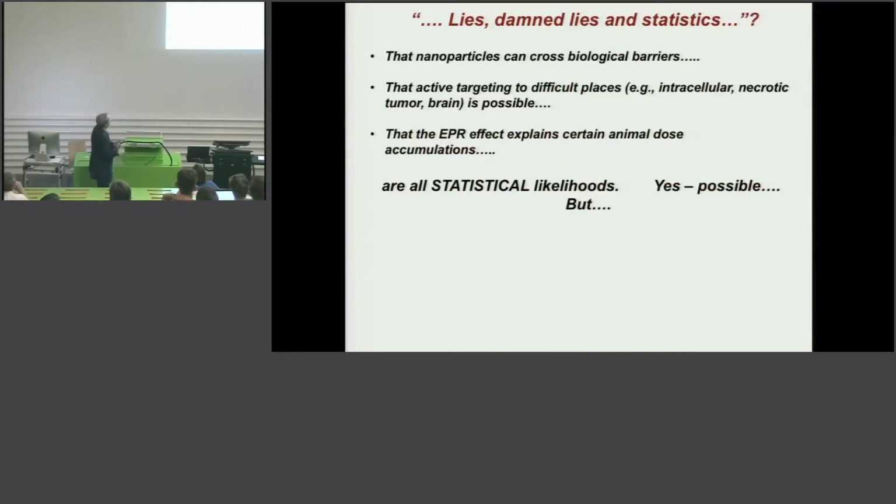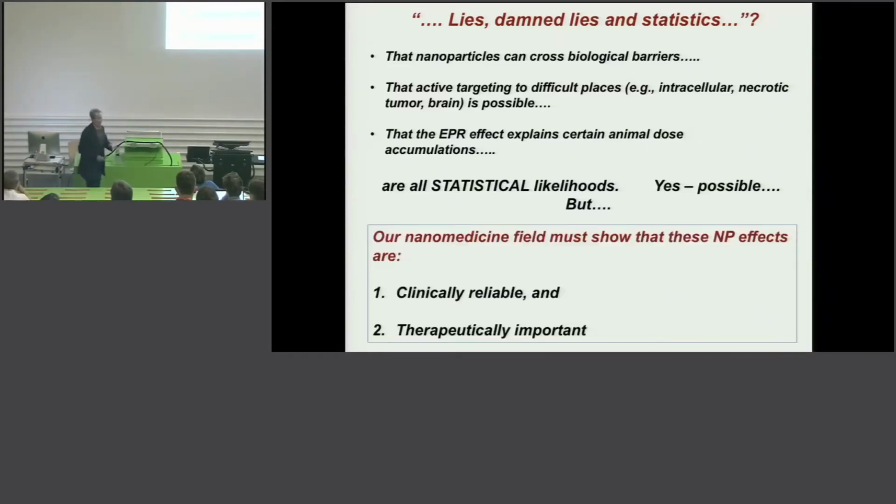So, lies, damned lies, and statistics. I think it's easy to show in your Ph.D. work, and in my lab, and anyone's lab, that you can push nanoparticles across various barriers. I think you can push them across cell barriers. I think you can push them across rat intestines. I think you can push them through nasal mucosa. You can push them through the blood-brain barrier. Yeah, I think it's statistically possible that you can do that. It's possible, but that's not the translational game here.